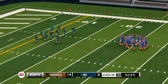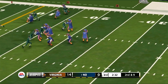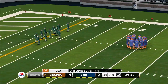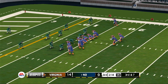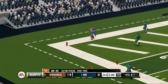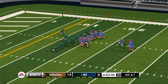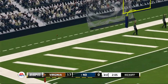This is the eighth play of this drive. He's scrambling. Tackle at the 15-yard line. So we're looking at another third down here. Check 59. Mike is 59. He throws left. The kick is up, and they tack on 3 points.